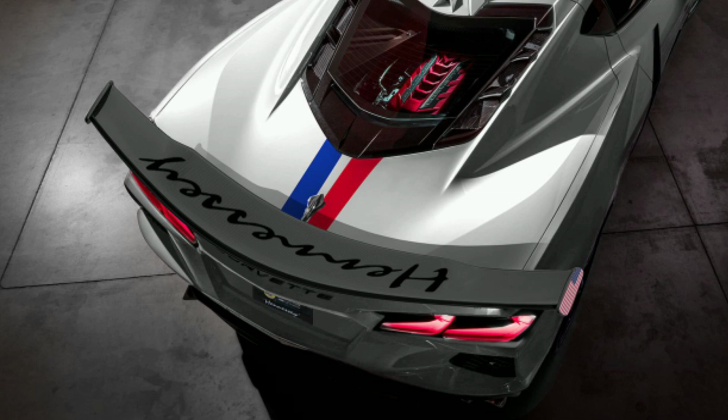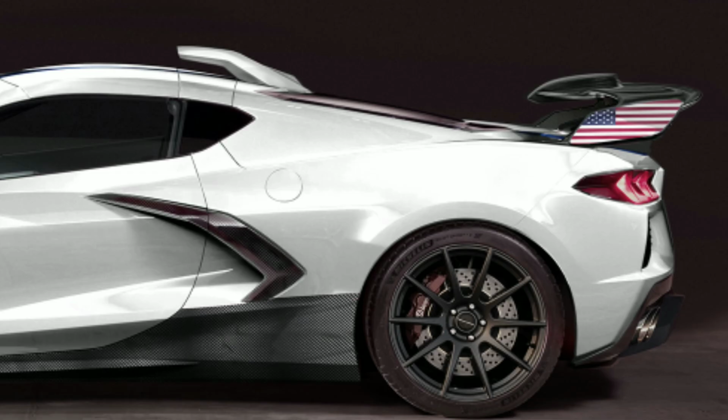Now, Hennessy's also offering a carbon fiber aero kit. This kit's going to include a front splitter, a roof air scoop, and a carbon fiber wing. With this package, you're also going to get American flags on the side with a Hennessy script on the top of the wing. Now, the roof scoop in their carbon fiber package is fully functional. Now that the car is going to be boosted, it's going to generate more heat, and that scoop will dramatically drop engine temperatures. Hennessy said that there is no such thing as too much cooling, and with a twin turbo kit, I could not agree more.